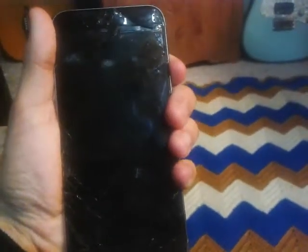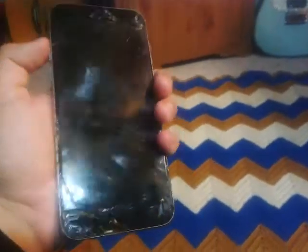This broke last year, 2017. It's my dad's iPhone 6, and look at all the cracks on there. So many, because I dropped this thing so many times. And it's all slow on batteries too. See, it won't turn on either. Yeah, this is an iPhone 6S that I always used, but now it's broken.